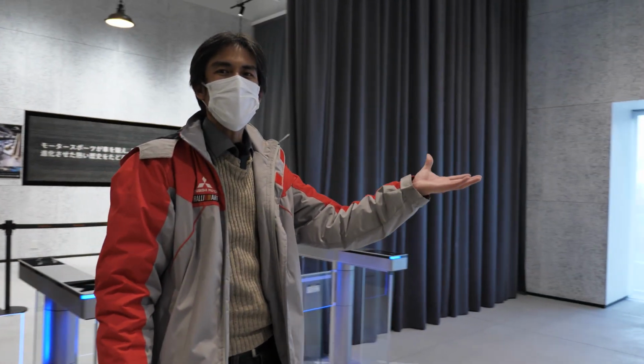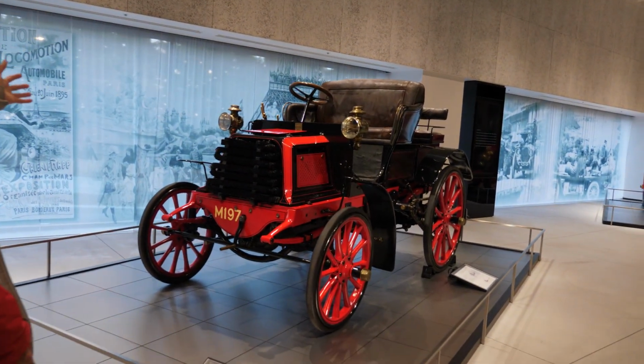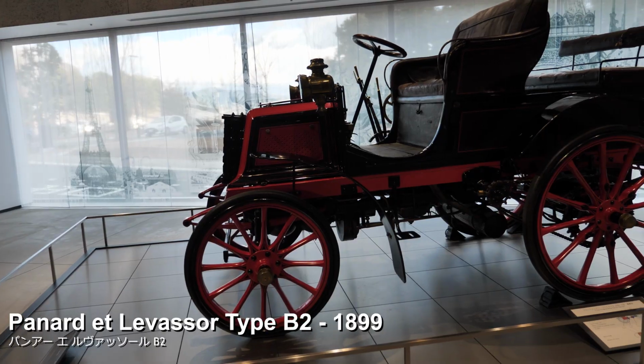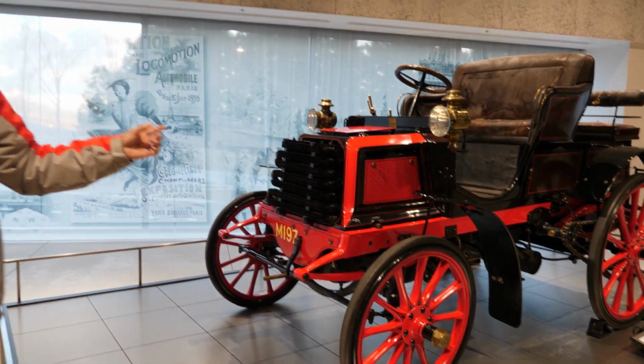So the moment we enter here, we're greeted with this. It's a 1899 Panhard Levassor, which is actually France's oldest automobile maker.